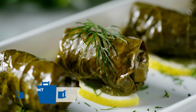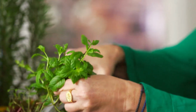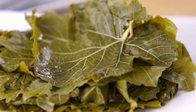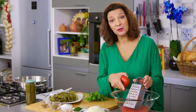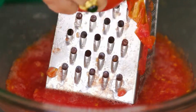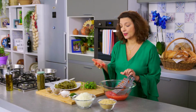I'm just snipping a little bit of mint for the filling in a really unusual stuffed grape leaf dish from the island of Rhodes. I've got a couple of tomatoes already grated in here. I'm just going to continue grating the next one. It's one of my favorite things to do in the kitchen. One of the most unusual things about this recipe, there's tomato in the filling.